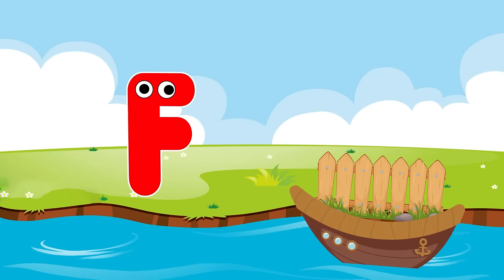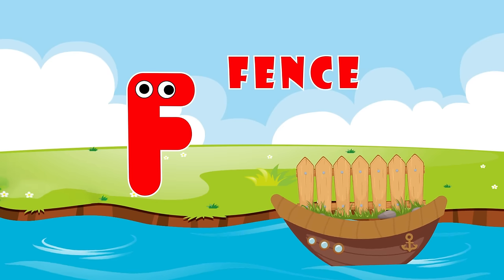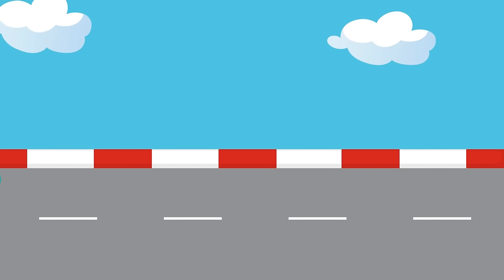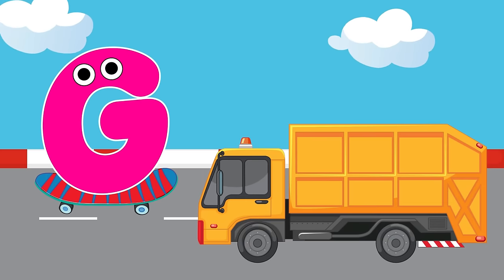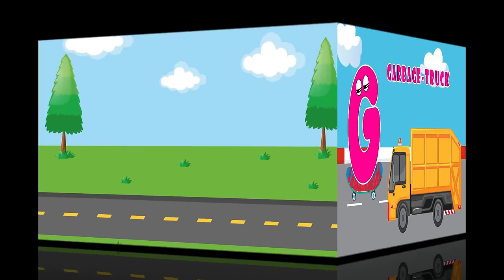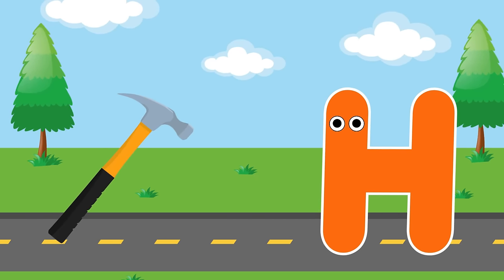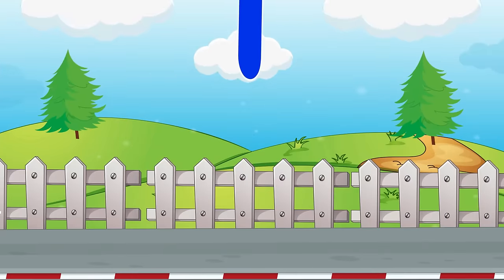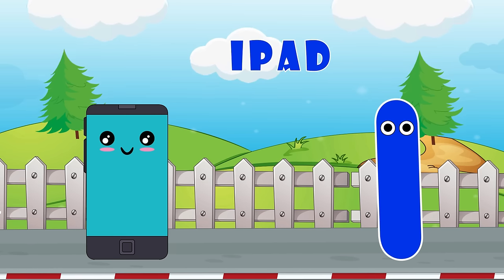Fence. F is for fence. G. Garbage truck. G is for garbage truck. H. Hammer. H is for hammer. I. iPad. I is for iPad.